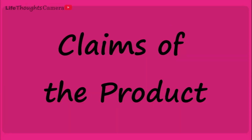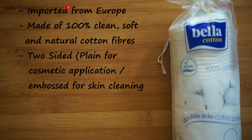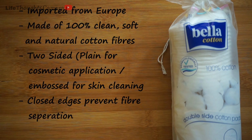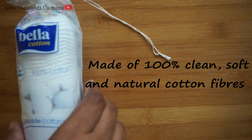Claims of the product: claims are that it is imported from Europe. It is made of 100% clean, soft and natural cotton fibers, and it is delicate for all skin types. It is two-sided, the plain side ideal for cosmetic application and the embossed side perfect for gentle skin cleansing. Its closed edges prevent fiber separation, and it is dermatologically tested. The ingredients: it is 100% pure cotton.